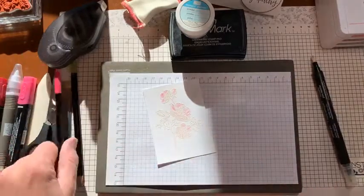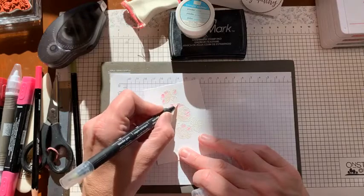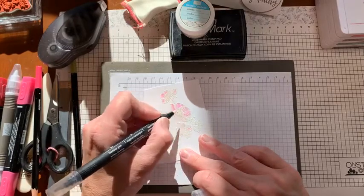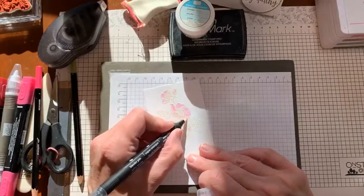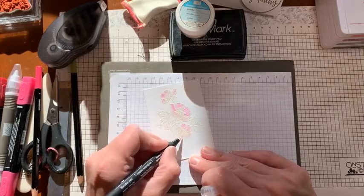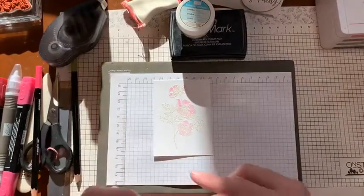Oh, no, that doesn't go in there. I'm such a rebel. There you go. And as you can see, I'm not being at all careful. I'm just kind of pushing the colour around, and it's pretty effective, which is quite amazing.